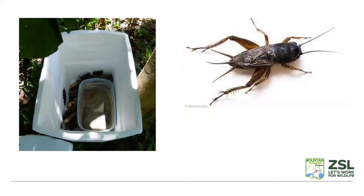We also attempted to trap invertebrates, especially in agricultural land, and we were able to actually detect one species, Gryllus assimilis, which is actually a widely cultured live food species throughout the world. But our colonies were actually founded from a single pair. Despite weeks and weeks of searching, we only ever found a single male and a single female, which was quite lucky.